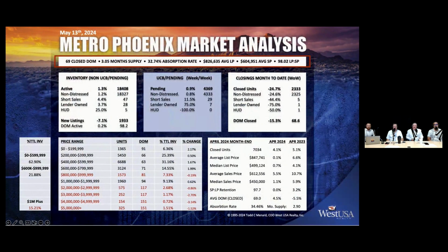Across the board, 69 days closed on market, a 3-month supply. We're sitting at a 32.74 absorption rate. Average list price this past week came down to 826. Average sale price to 605, and our list price to sale price retention at 98.02.